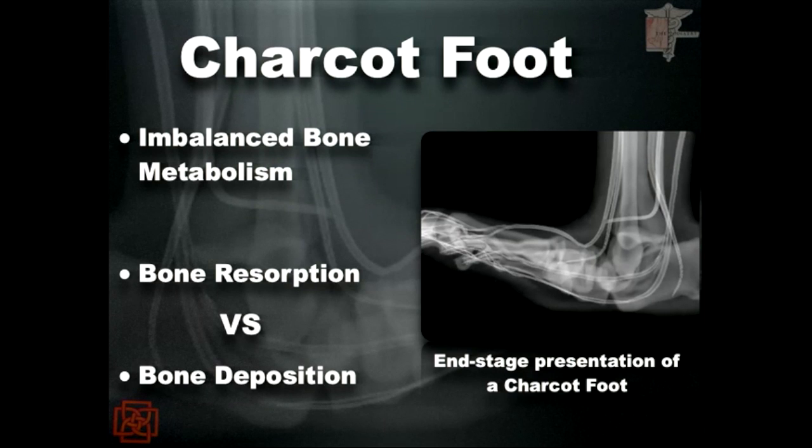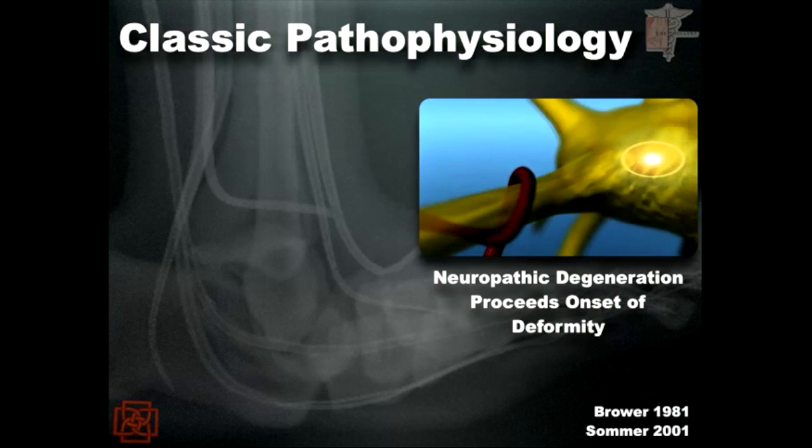If you look at the opposite, you have some people who tend to build up way too much bone or the wrong kind of bone, a scenario where they don't have a good balance of bone metabolism, with too much deposition rather than resorption. Charcot Foot and patients with diabetes will often get osteopenia, which is a decrease in density of bone and bone structure.